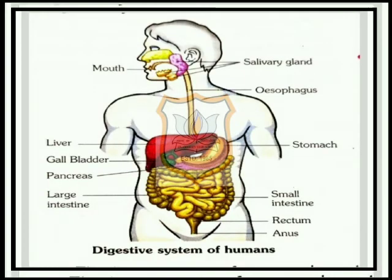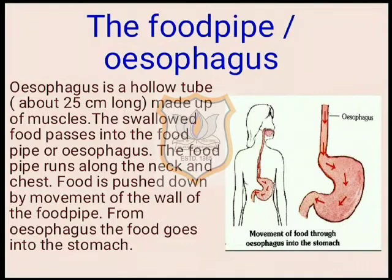Students, we have understood that after the mouth and buccal cavity, our food will pass to the esophagus. Now we will study the second compartment of the alimentary canal, that is the food pipe or esophagus. The esophagus is a hollow tube about 25 cm long made up of muscles. The swallowed food passes into the food pipe or esophagus.